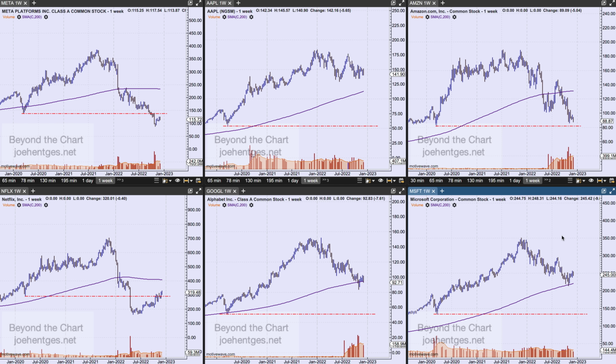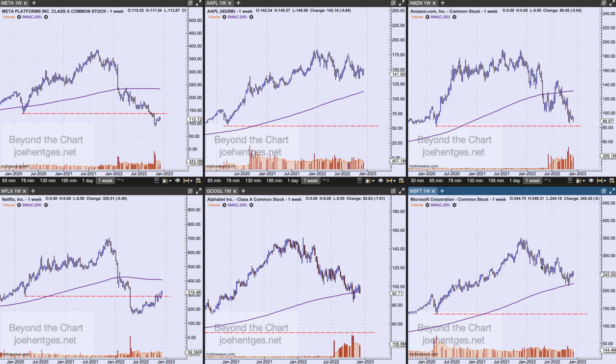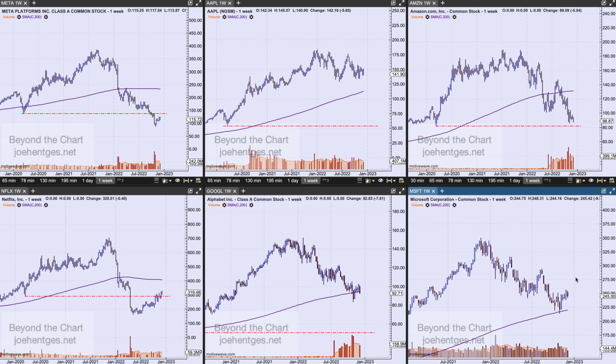And then we've got Microsoft, Alphabet, and Apple. Now, Alphabet, this last week, it's kind of unclear. Let me see if I can zoom in. We closed below that 200-week moving average. So we got above it, and now we're back down below it again. And over here on Microsoft, we're above it.